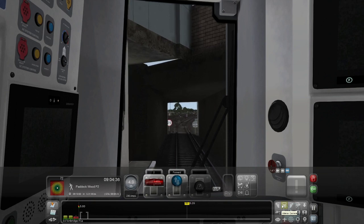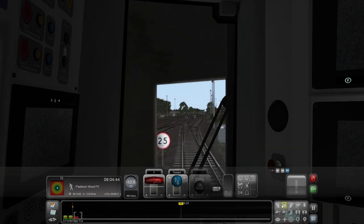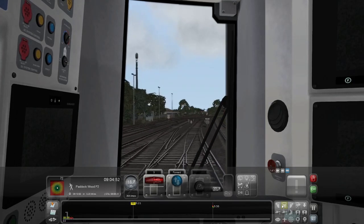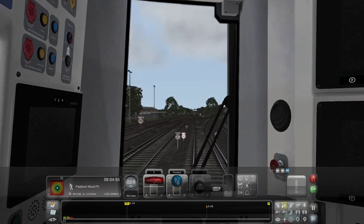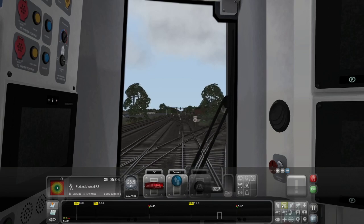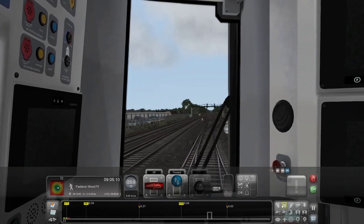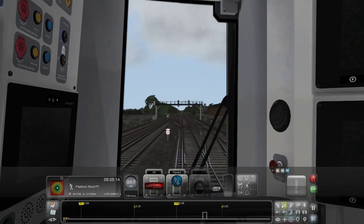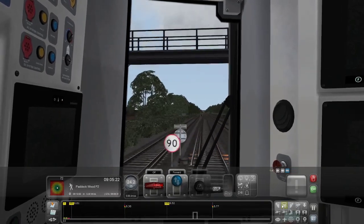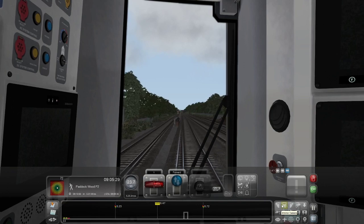Okay, so our first station stop will be Paddock Wood in 5.31 miles. Crossing over, and once the third car has crossed the limit, we can then start accelerating.